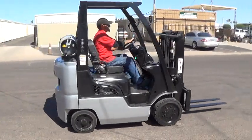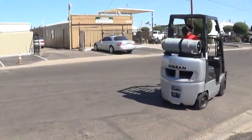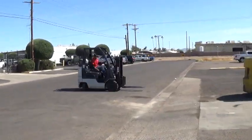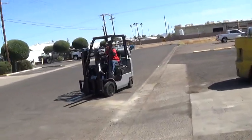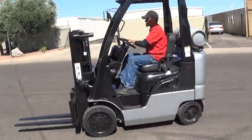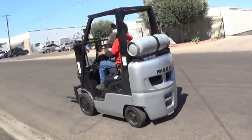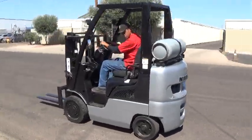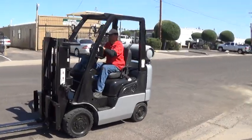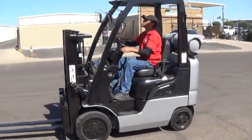This is a 2010 Nissan Forklift. The model is an MCP1F2A20LV. It's a 4,000 pound base capacity forklift, runs on propane fuel. It has the newer and modern Nissan K21 engine. It's got an automatic transmission.